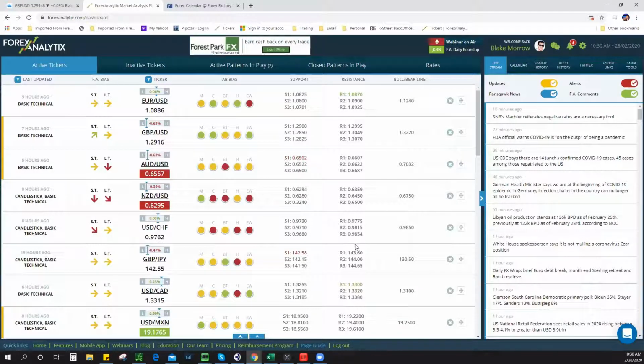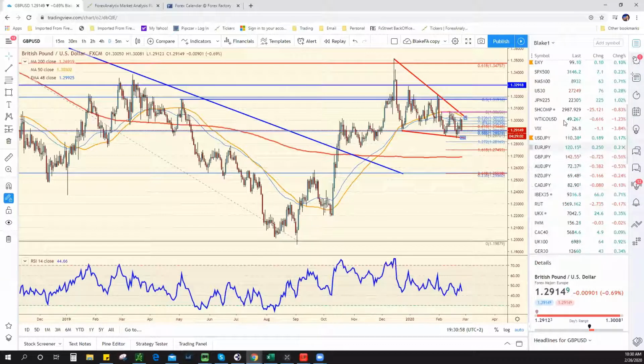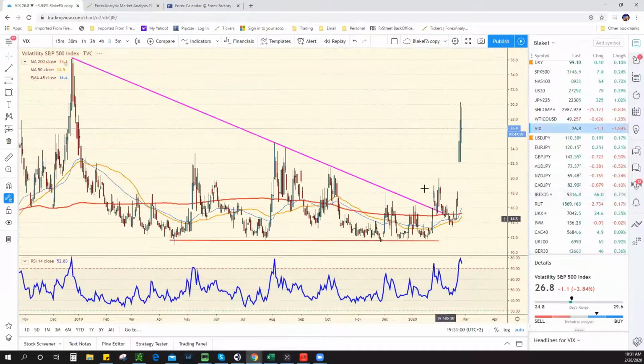Let me stop for a moment, and let's talk a little bit about volatility. When you have the VIX, let me pull up the VIX really quick. The VIX is trading at 27, up at these levels, you have to expect that we are going to see some big bouts of volatility. When you're seeing currencies whip around 10 or 15 points, it should be expected.